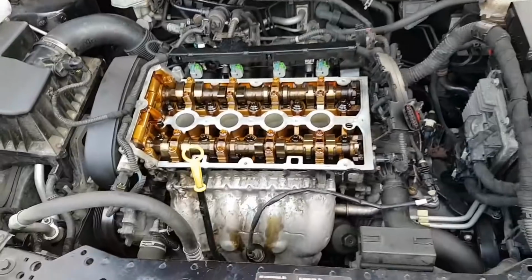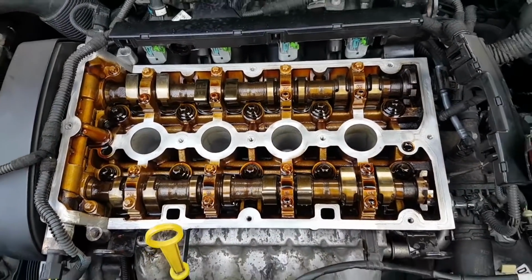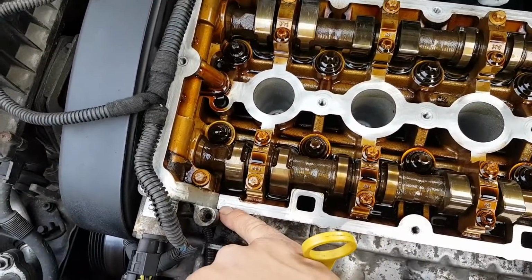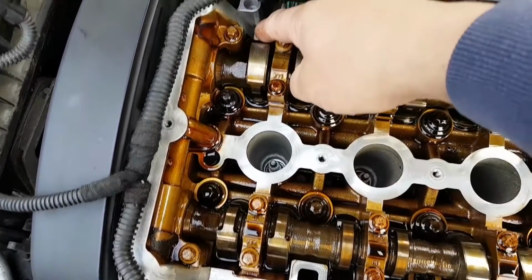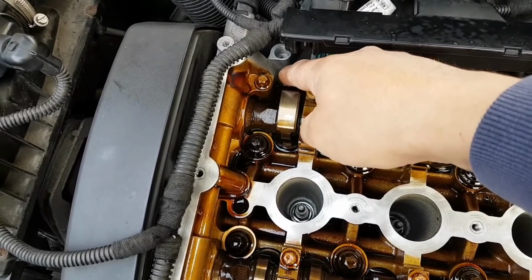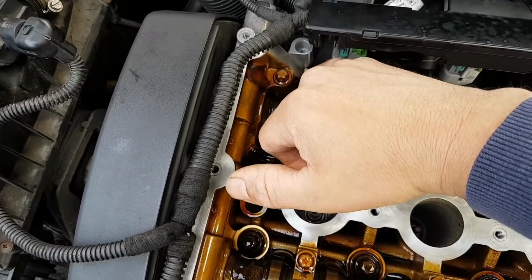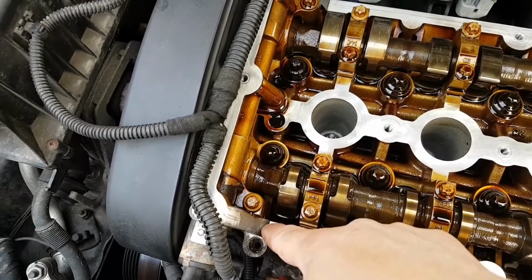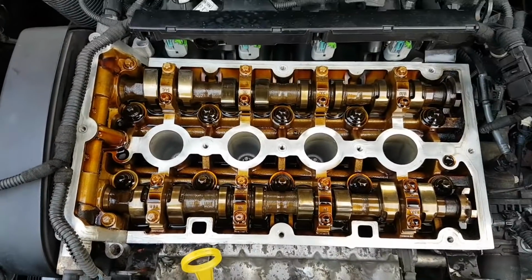I think this is good enough to put the new gasket and the new cover on. We're just going to use a little bit of head gasket sealant in these two corners here. I always use a little on sharp corners, either negative or positive, because as dry as it is, the rubber seal never goes right up to the corner. So a little bit of head gasket sealant here, and that should do the job.